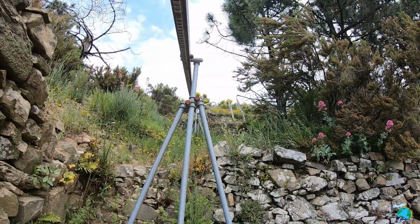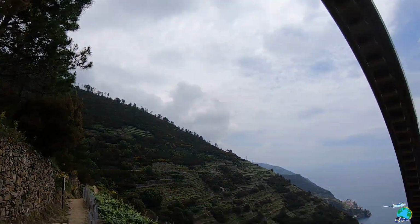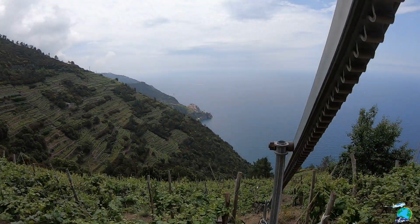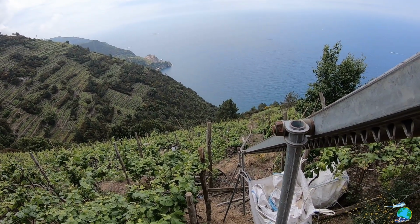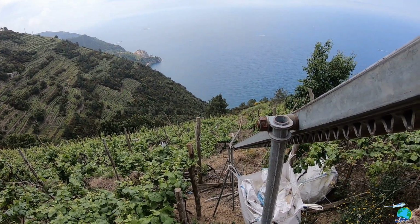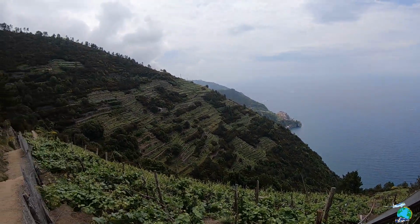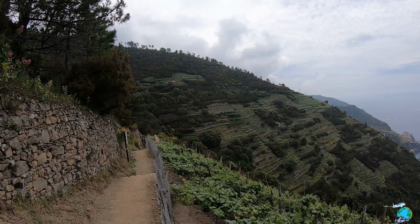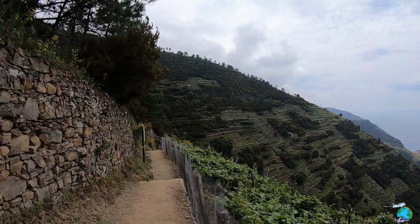Here you can see once again the rail cart system where I showed you the cart earlier, and it really goes down all the property until they reach the valley where they can, well, pick up their goods by truck or whatever is down there. So isn't that a beautiful place to be? Let's continue on towards Manarola.